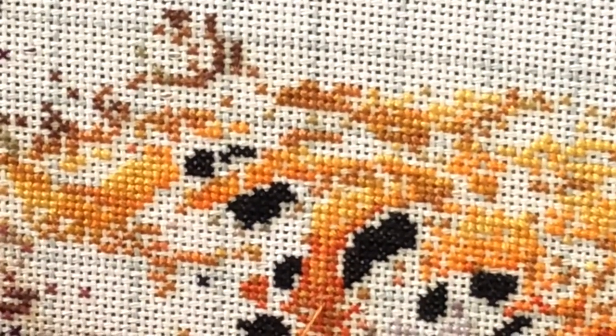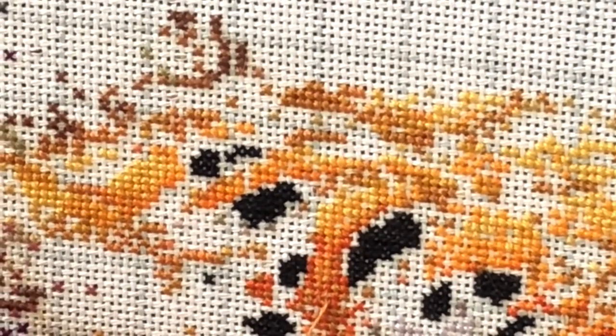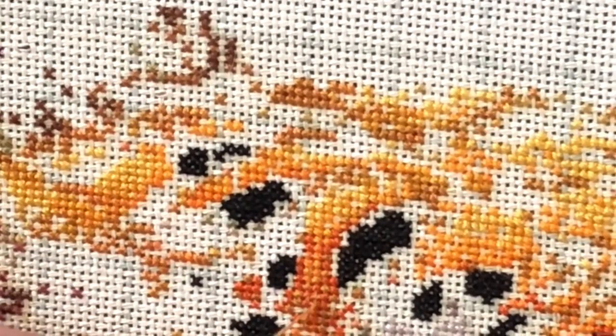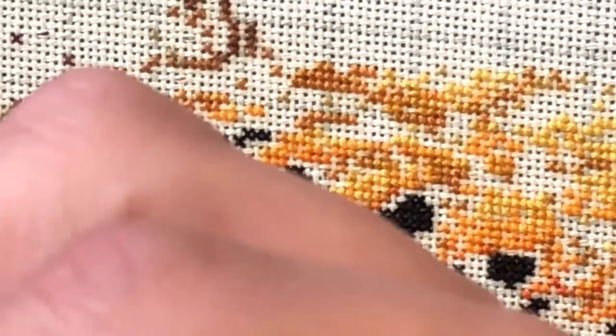Right, and that's where we're going to end it today. Just mark off where I've stitched. So what we're doing, 180 stitches, which is about average for a stitch with me. So I'm going to end it there.